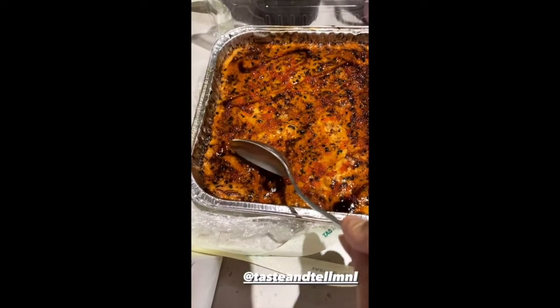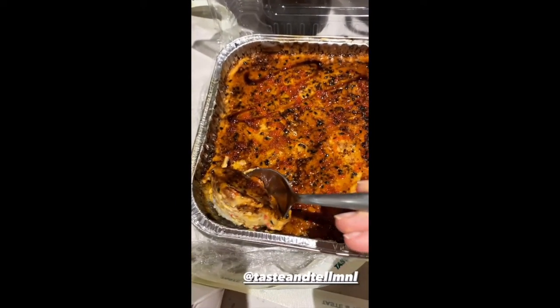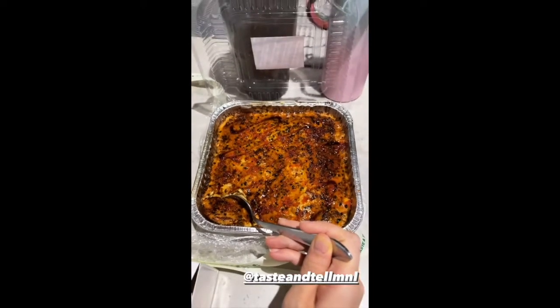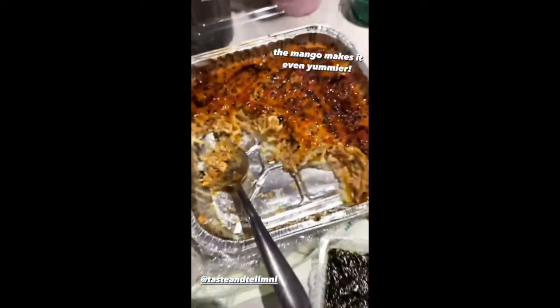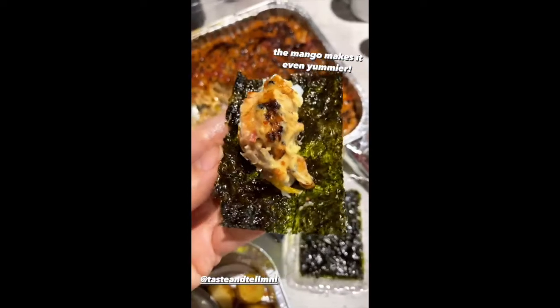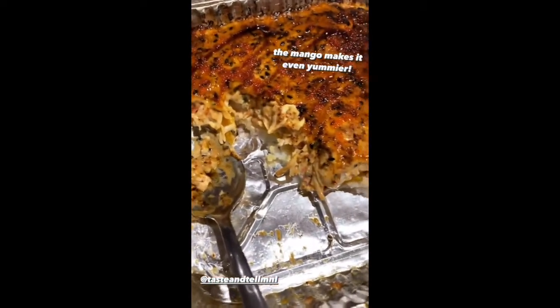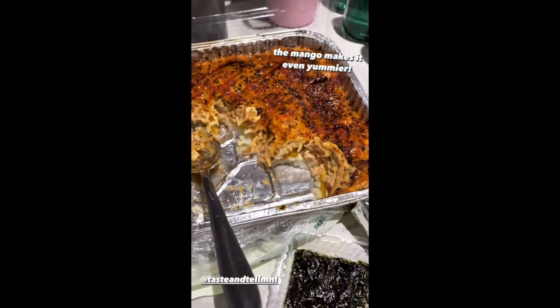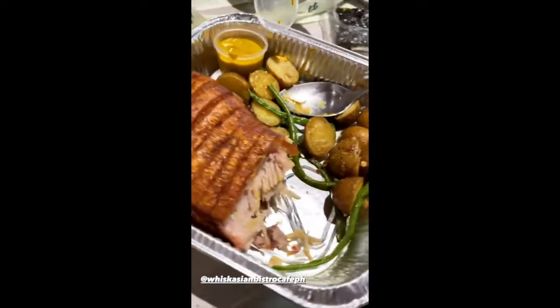And this is an aburi tray made with scallops and salmon. Just look how good that looks. Yum. Yum, yum, yum. Look at that. Yum, yum, yum. Wow, every day is your birthday, huh? Oh, so good. Yum, yum, yum. It looks really good. It's awesome.